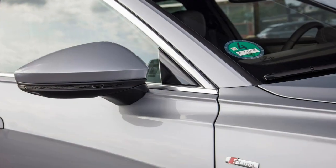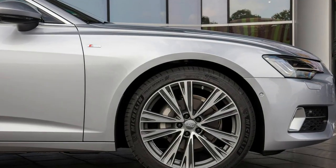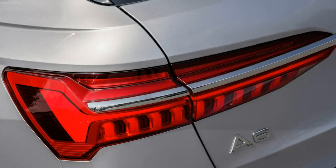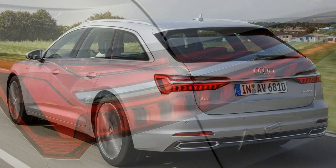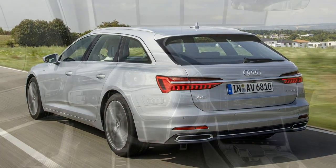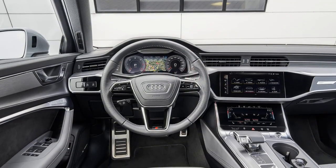As standard, the A6 features pre-sense front, a traffic monitor that alerts the driver of potential hazards and collisions, with audible warnings and then braking intervention if the driver doesn't respond. There are also several airbags, front and rear parking sensors with camera, LED headlights, autonomous emergency braking, lane departure warning and cruise control with speed limiter.